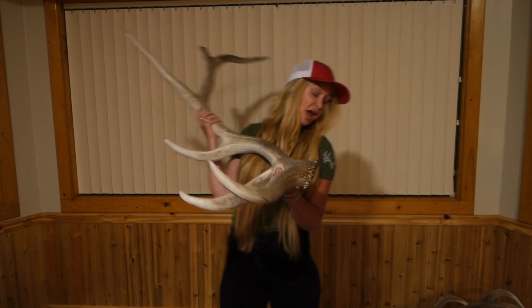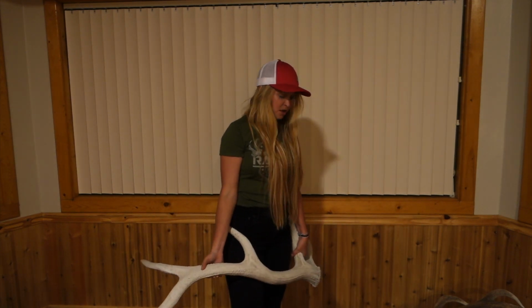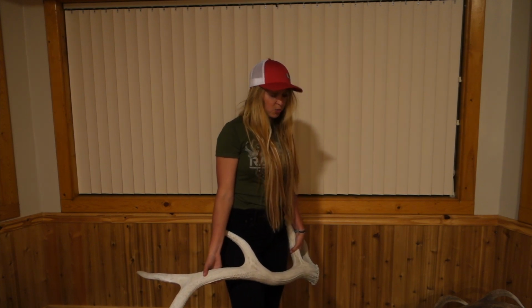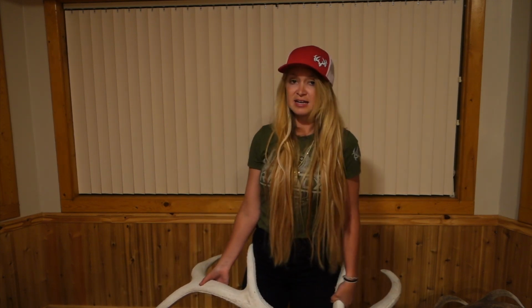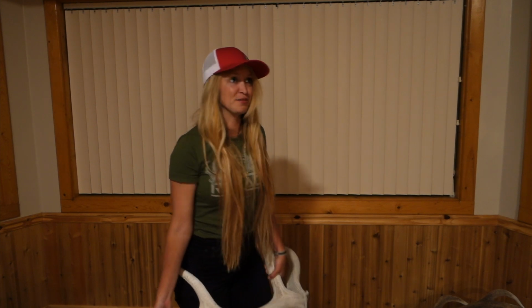That set was not technically side by side. I saw one first and then found the other. This one was side by side, and I glassed up the one side. Didn't know the other side was laying right there because I couldn't see it from that angle. So it's definitely fun to find them both ways.